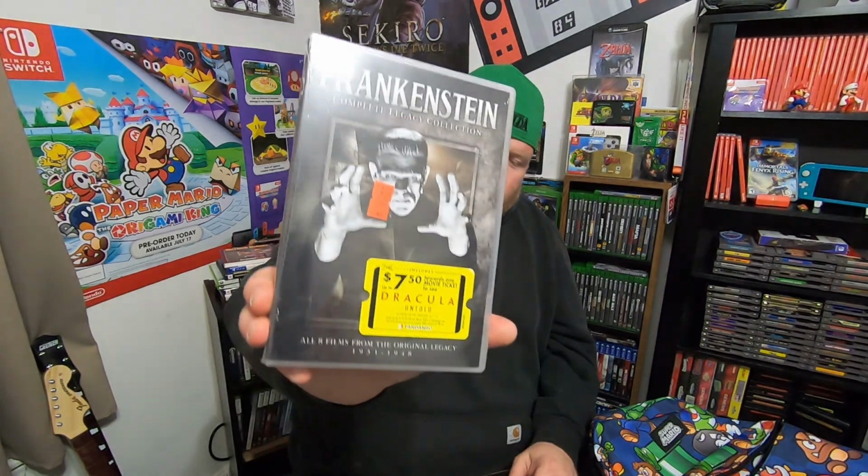And I also picked up Frankenstein, the Complete Legacy Collection. And this one is factory sealed. And it has Frankenstein, Bride of Frankenstein, Son of Frankenstein, The Ghost of Frankenstein, Frankenstein Meets the Wolf Man, House of Frankenstein, House of Dracula, Abbott and Costello Meet Frankenstein. So I'm definitely looking forward to popping them in the game room, checking them out.